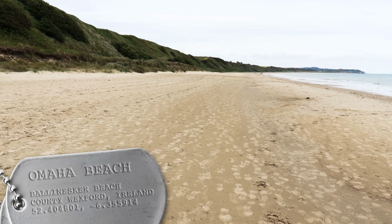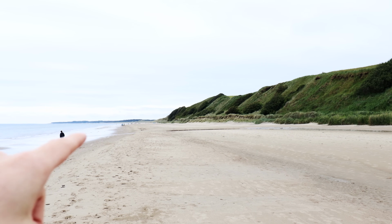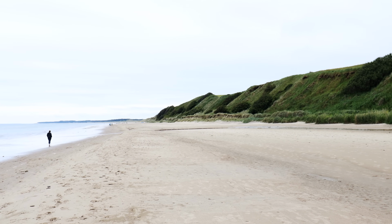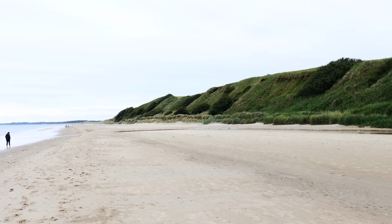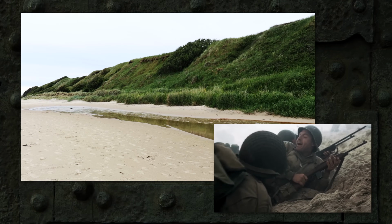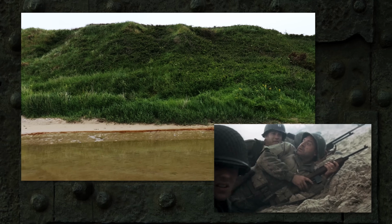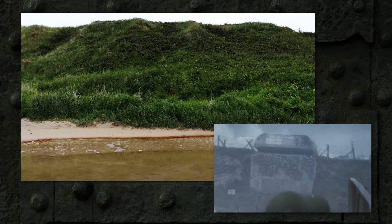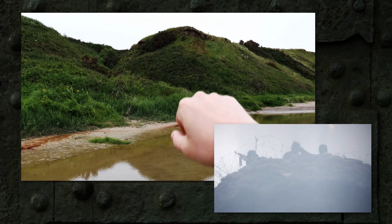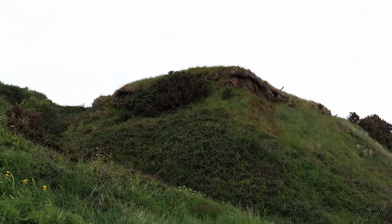If you look up Saving Private Ryan locations, a lot of times it says Curraghloe. So a lot of people will assume it's just Curraghloe Beach down here. It's actually up here on Ballinesker. So it was a hill of sand. It was like a dune, I guess, that they made here. And that's what all the soldiers were hiding behind. With the bunker up here, the guys up here. So let's match up this angle.